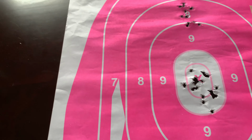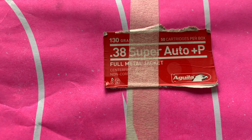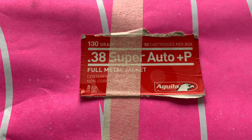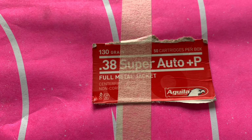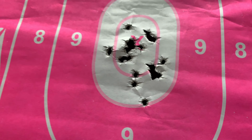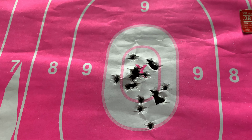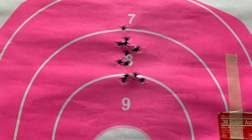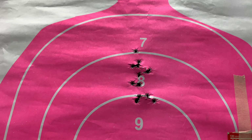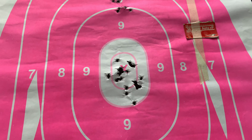And the final ammo, the cheapest ammo, this Agulha or Grula or whatever, somebody correct me, I can't even pronounce it, 38 Super 130 grain cartridges. This is kind of insane. This is the cheapest ammo that I bought. I think it was $12.99 a box of 50. Went for the 8, got those. There's nothing that I even missed. I didn't miss really that far. And there's all the headshots with that same ammo. Same gun. We didn't change anything up.